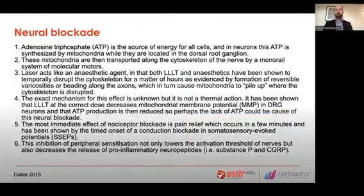So the neural blockade is the mechanism by which infrared and near-infrared light at a higher dose, 1 to 2 minutes, is going to create basically an analgesic effect. ATP, as the source of energy in the cells, is going to be locked within the mitochondria. When you apply the light, you can actually get this really cool effect where the internal cytoskeleton of the nerve becomes collapsed. So it disrupts the movement of ATP or mitochondria throughout the cell.